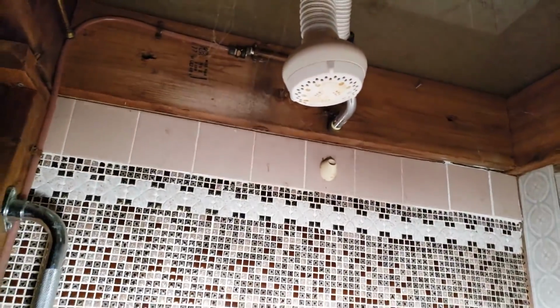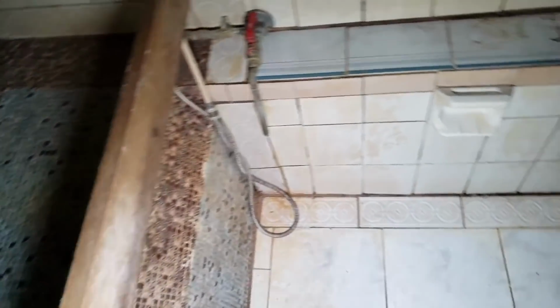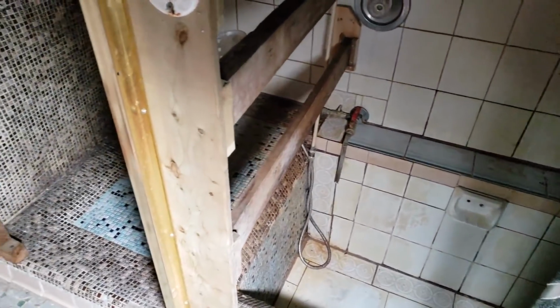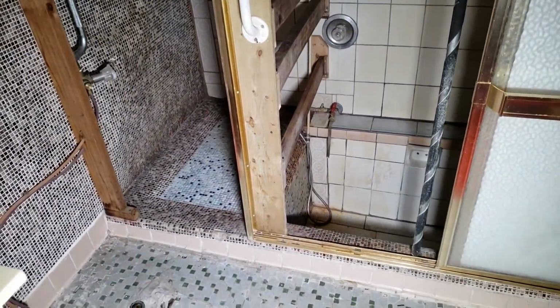So there's a few shower heads. There's a shower head right there, and then there's a shower head there and a shower head there. And the water from this shower would pour down here and then pour down here, filling up this bathtub. I've never seen anything quite like that. That's a really strange design for a shower. Super weird, guys.